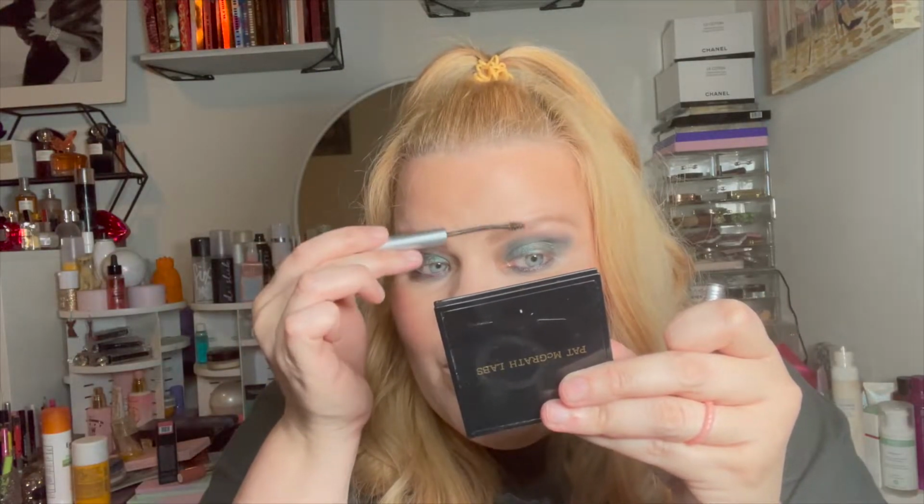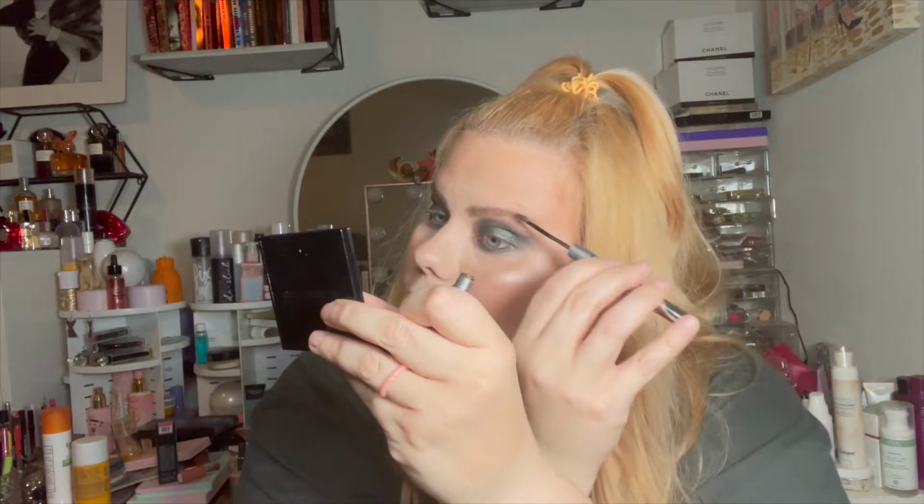I love that everybody's bleaching their brows now, and I have naturally see-through brows, and I can't do the bleached brow look because mine don't look cool bleached. Mine are just clear, they're so blonde that you can't even see them. So I don't even get to participate in that trend.